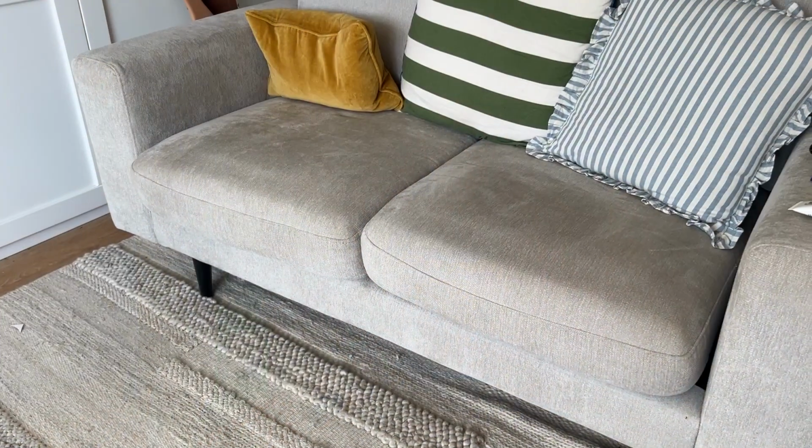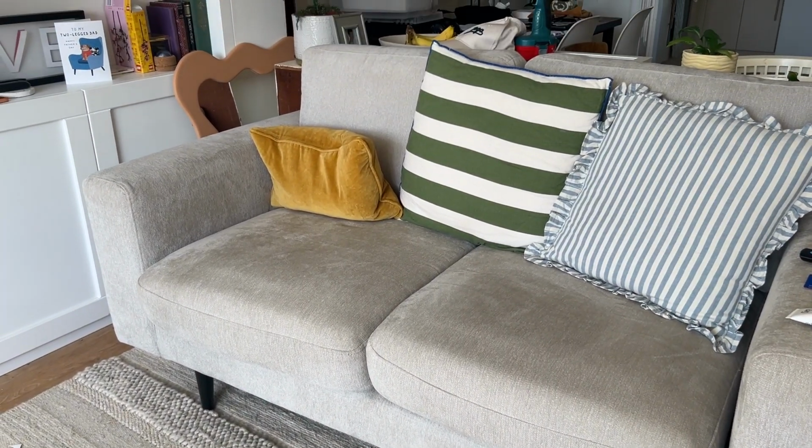sofa. But the new sofa is much deeper, it's a much better colour. The one we have now is grey, it doesn't go with the kind of warm beiges that we've got in our house, and this new one is a beige colour and it's perfect. It also has covers, so in the future if we wanted a different colour we could buy different covers for it, and it just generally felt a little bit comfier.